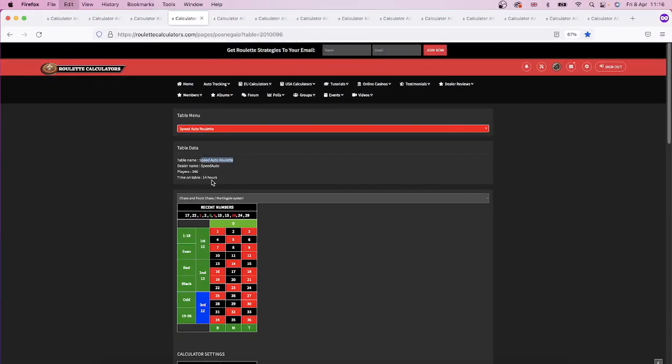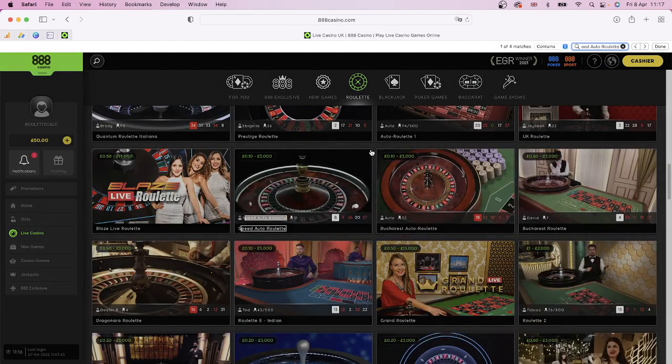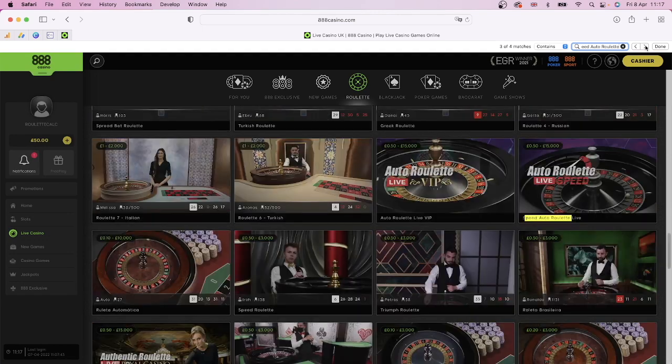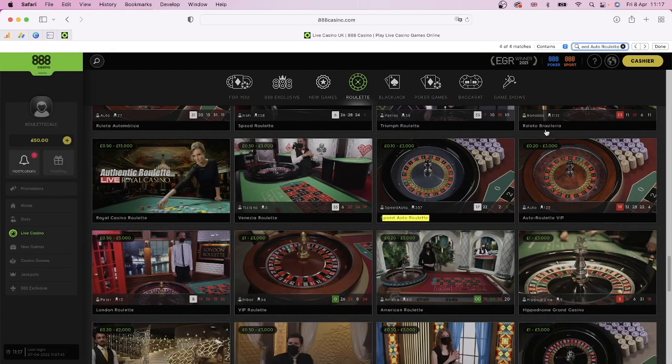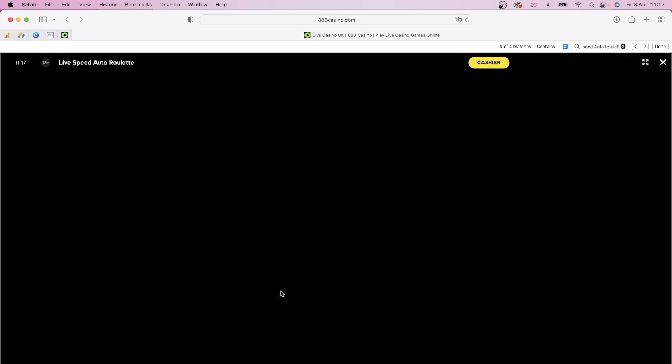So I'm just going to copy some of that. And I can see the last result was 17, 22 and 1. So I'm going to paste that in here. So it's not this one. Not this one. There you go. 17, 22 and 1. So it is this table here. So I'm going to open that up.